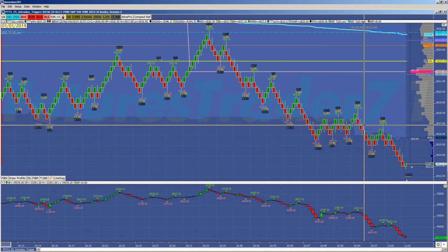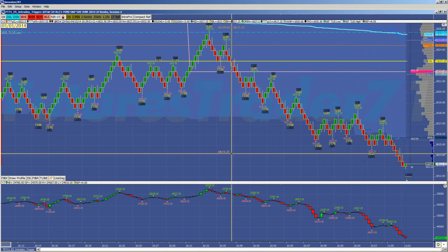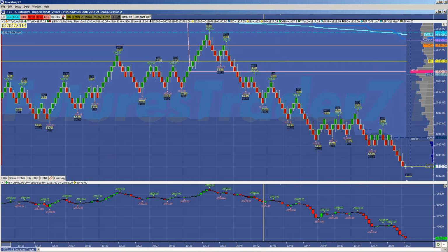The probability of the market moving 6, 7, or 8 points without a 1.5 point pullback, or 6 tick pullback, is pretty low. It is generally in the 2 to 3% range.